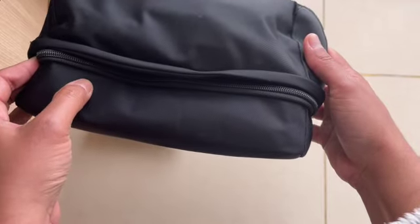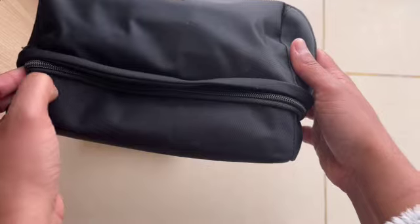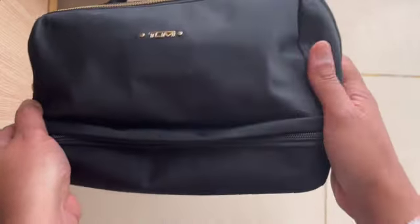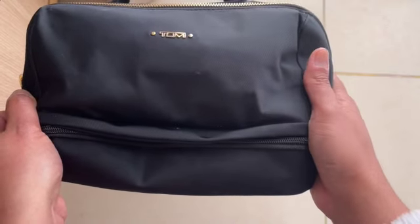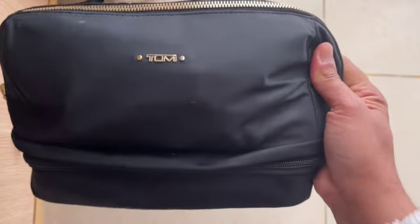The bottom compartment's really good for pencils, brushes, stuff like that. And then it has a couple smaller pockets on the inside. I've had it for a few years and it's gone a lot of places with me. I absolutely love this thing. My husband hit a home run when he got this.